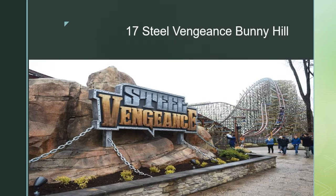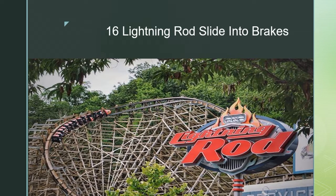Okay, number 17 is still Vengeance's first airtime hill, like after the drop, when you go into that little tiny bunny hill. I had really high expectations for that, and it didn't exceed my expectations. I expected that to be one of the best airtime moments on the ride. It wasn't. It is, but it's not as good as I expected it to be. I expected it to be the best airtime moment on the ride, which it isn't, but I expected it to, and I was wrong. I was 100% wrong. So let's move on. Number 16, Lightning Rod slides into the brake run.